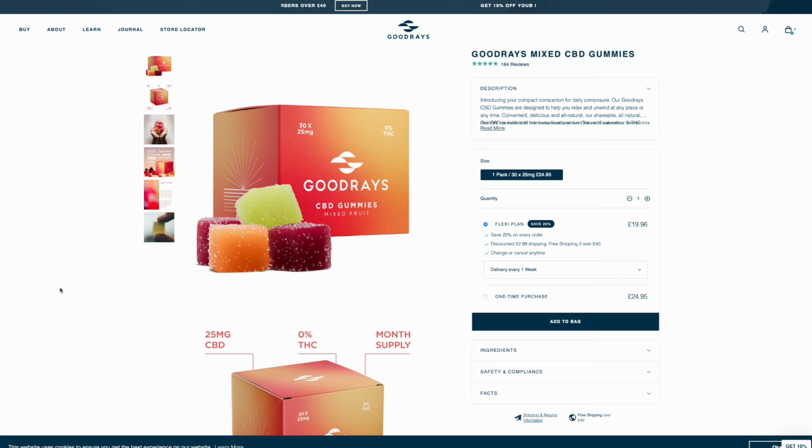So, a lot of these supplements have allowed me to maintain my focus and peak concentration for much, much longer, allowing me to increase my profitability overall. So CBD gummies are amazing for that. I use a brand called Good Rays.